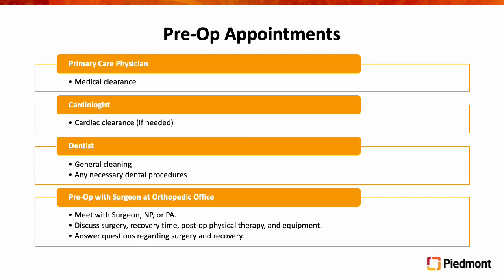Your dentist will have to sign off on your oral health. Please see your dental hygienist for your annual cleaning before surgery and have any necessary procedures. The primary care physician, cardiologist, and dentist will send their clearances to the surgeon's office.